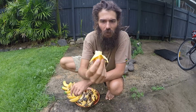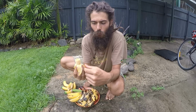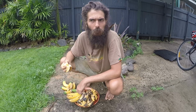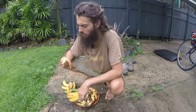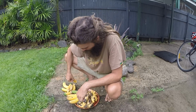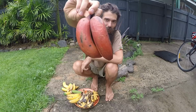So very thin skin and kind of a yellow tint to it. Very yellow actually inside. I find personally that when I eat these bananas, I can enjoy one banana, a couple bananas, but I find them almost a bit nauseating to eat too much of them. I don't know what it is, but they're not my favorite. Very yellow. That's the monkey banana.